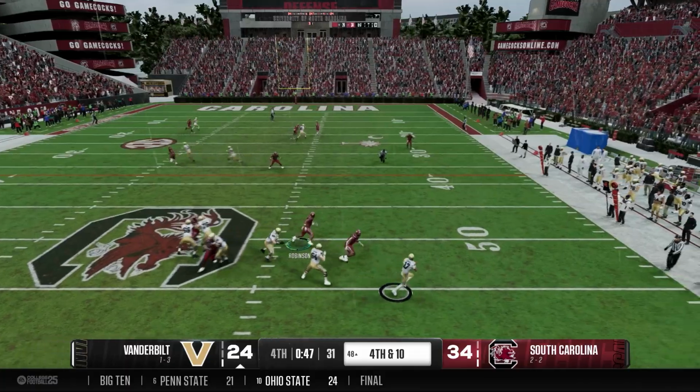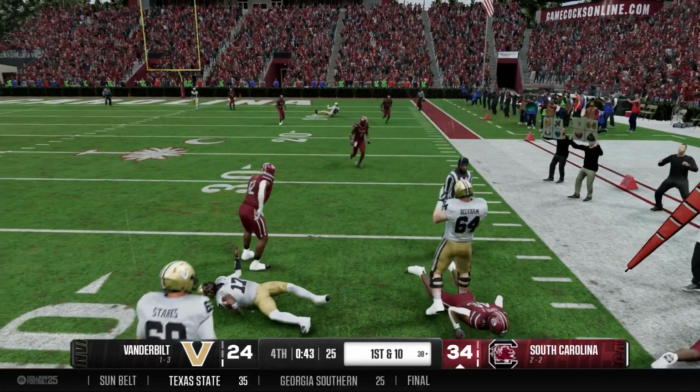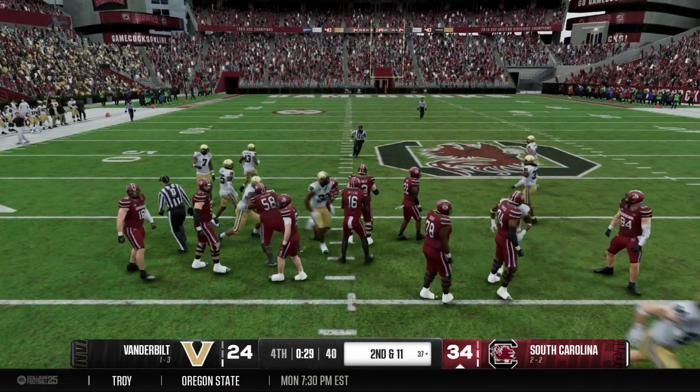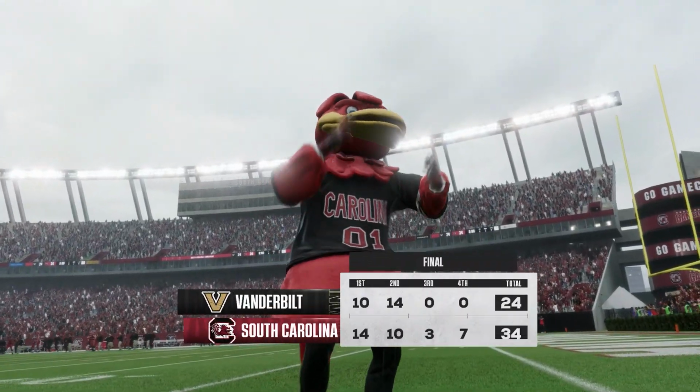Johnson in the pocket. Will get outside. He's going to tuck it himself. And he is not going to get the first. They're going to say he didn't get it. Thomas knocks him down. And that will do it. Vanderbilt loses 34-24. The Gamecocks get the victory.